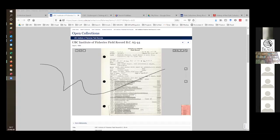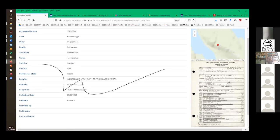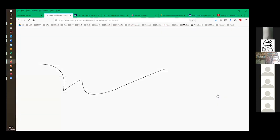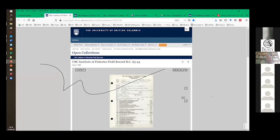So now we have a database that is present on the web, and that you can query. You have, for example, one species here, and you can see its location, and you can even link back to the scan of the card. So it's obviously a big improvement for managing collections, because you have everything at hand.